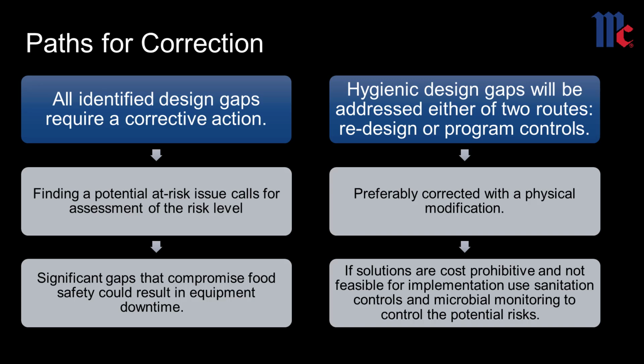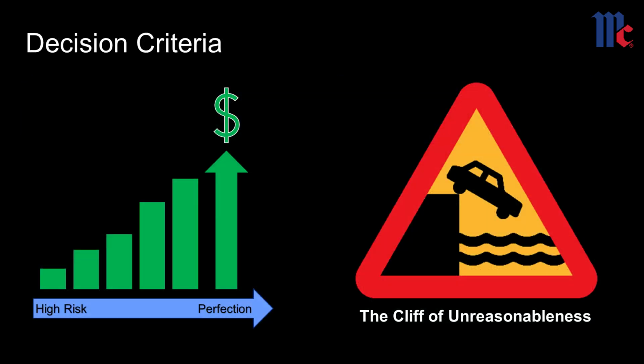Why would we want to change a program? We would change a program because the cost is prohibitive. It's not feasible to do a physical change for whatever reason that is. And so let's talk about time and money a little bit. When we know we have an issue, we want to get to perfection. The harder we work to get to perfection, the higher the cost gets, right? What's the engineering triangle? Quality, time, and cost. You can get 2 of the 3.